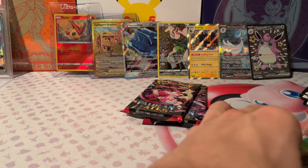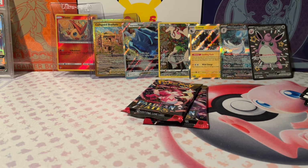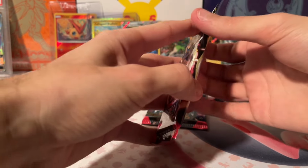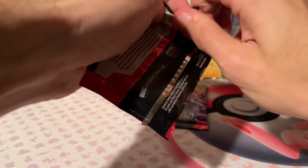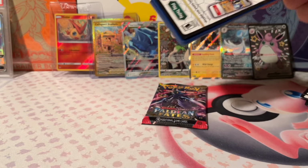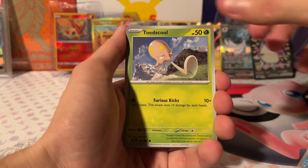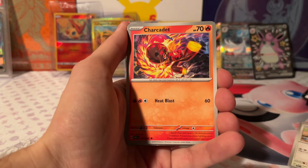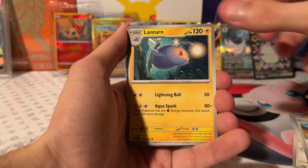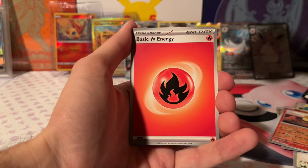Alright, we got 2 more booster packs left. See if we can pull anything a little more exciting. I mean, we've had an amazing opening so far. I'm not complaining. We definitely got some decent pulls. And I'm satisfied. But could we just pull one more banger? It'd be kind of sick. So far, the ETB's been pretty good. Gardevoir EX.